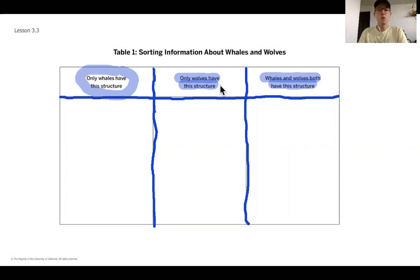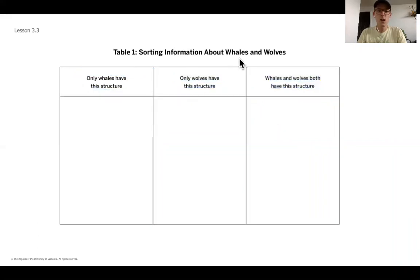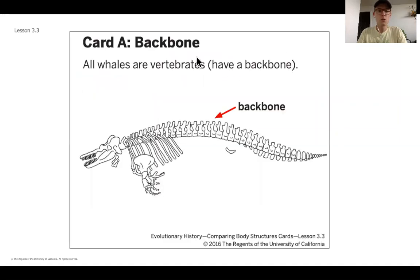Second column is going to be for structures that you see that only wolves have. And then the last column, this is where you might accidentally have to go back and erase, is that if you see a structure and you're like, oh, only whales have that, but then later you see a structure that shows that wolves had it, you're going to need to erase that from only whales and make sure that it's in that final column that has both whales and wolves. So let's go ahead and clear this off so that we can move on to looking at our cards that you're going to be sorting.